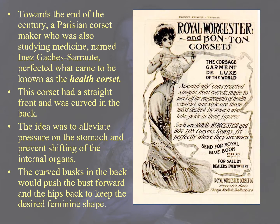Now, towards the end of the century, this is pretty important. A Parisian corset maker who was also studying medicine named Inez Gaucher came up with what she thought was the perfect antidote for the stricture of corsets. This became known as the health corset. What it is, had a straight front and curved in the back. The idea is you push the body around in a way that prevents pressure on the stomach and also prevents shifting of the internal organs.